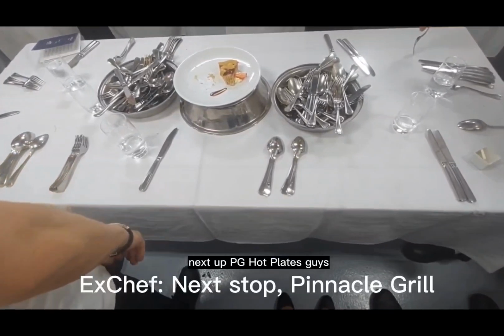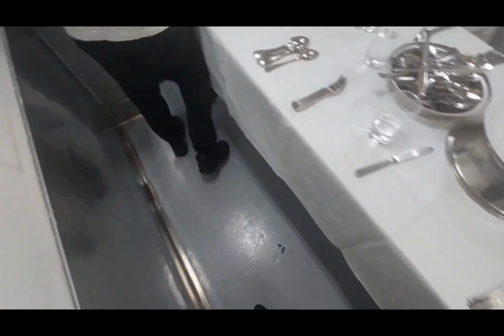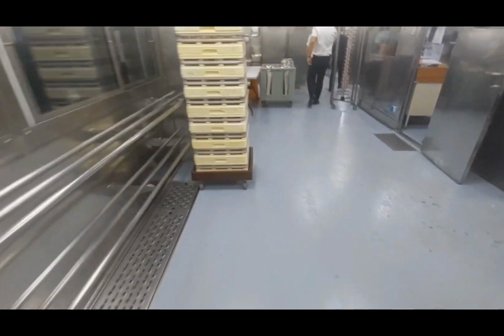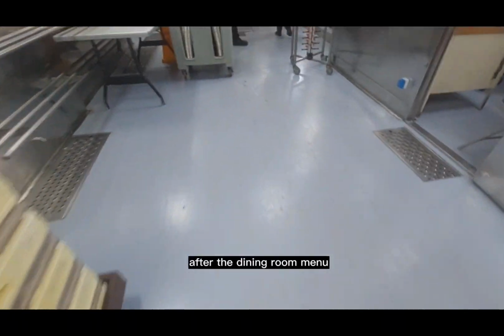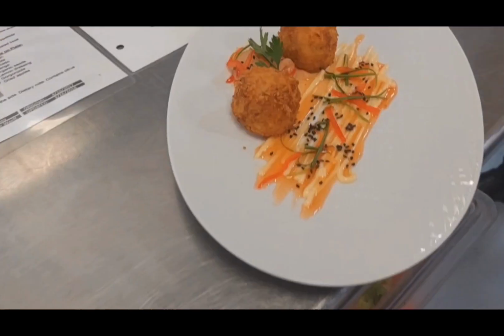Hot plates, guys. PG, easy. Yeah. Nice menu today because it's gala. Yeah, so expect the fast service. After the dining room menu, we moved over to the Pinnacle Grill menu. Yeah, hey.